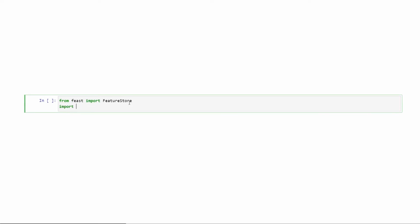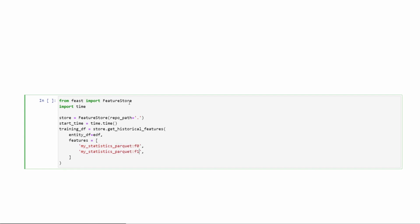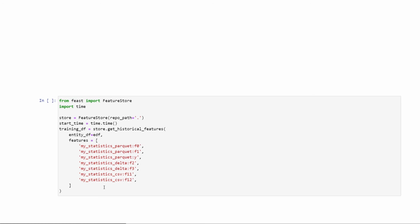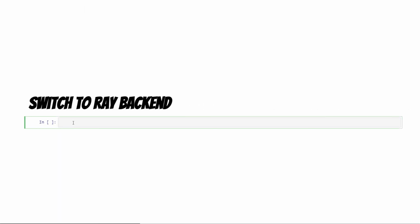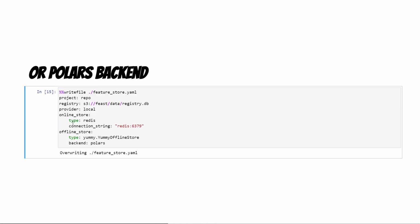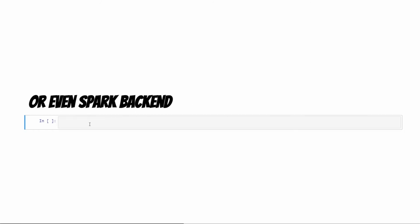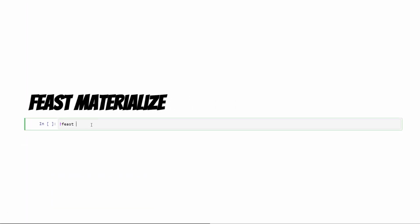Now we are ready to fetch historical features from 3 data sources. We can simply switch to Ray backend, Polars backend, which is currently the fastest option, or even Apache Spark. We can also materialize data from multiple data sources using the preferred backend.